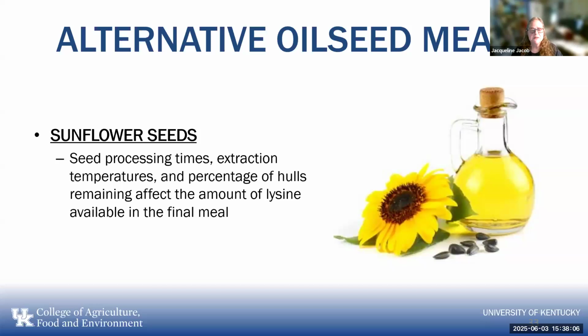I also looked at sunflower seeds while I was overseas, and the problem is that they dehull it and then put back a percentage of the hulls into it, because having a small percentage of hulls helps with oil extraction to get more oil out of it. And so it depends what the processing facility is doing. I saw a lot of variability in the fat content, as well as the protein content and the fiber content, because the hulls, of course, are going to be the main source of fiber in the diet.